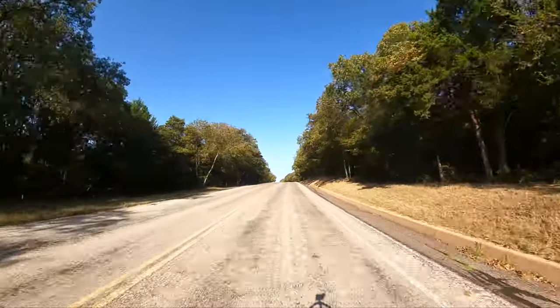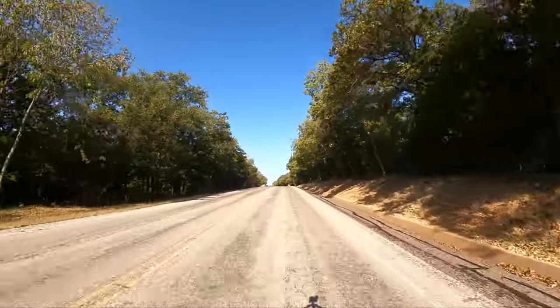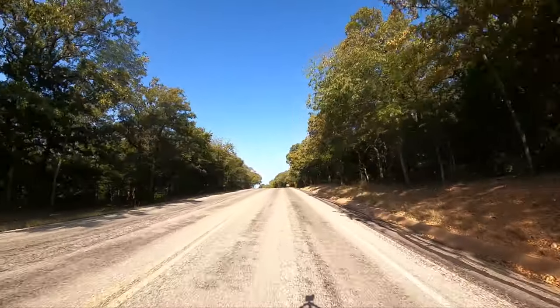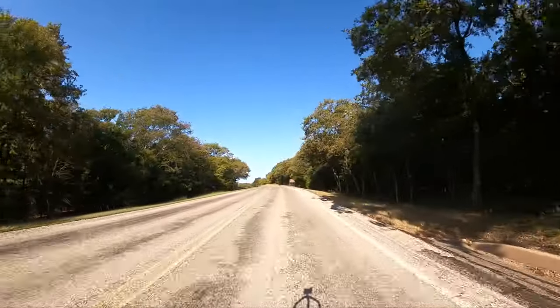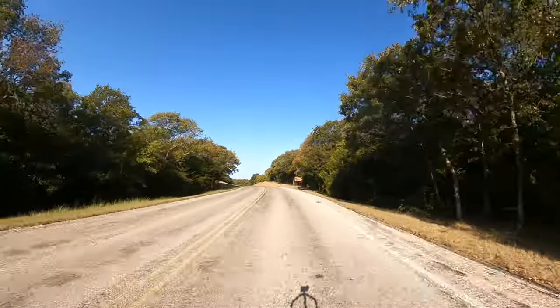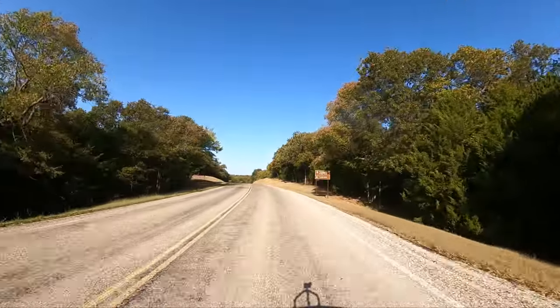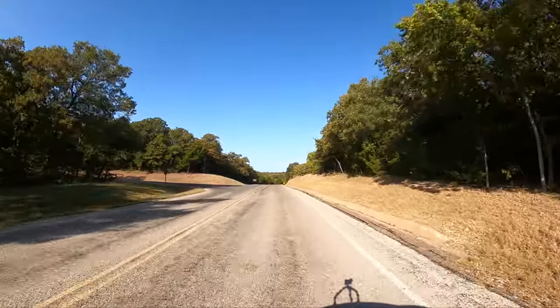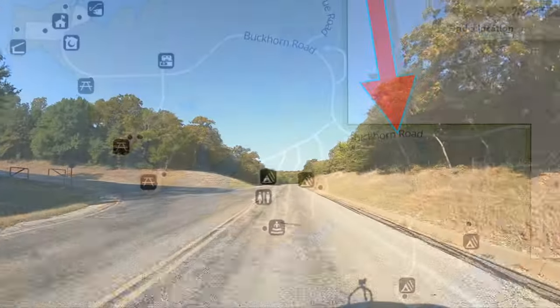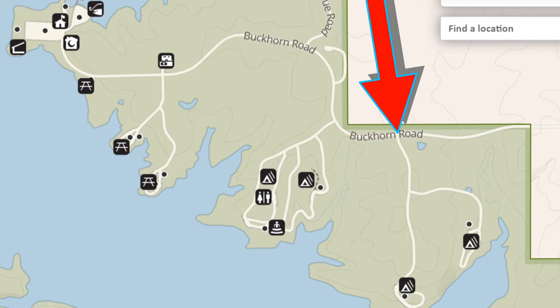So we're going to drive through. First, we're going to drive through Loops A and B. They are primitive camping. Then we will visit the day use areas and then wrap up our virtual tour with Loops C and D.